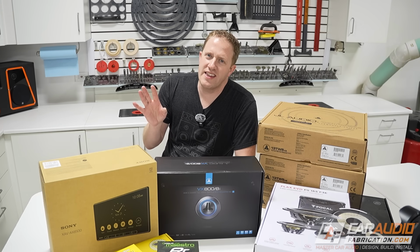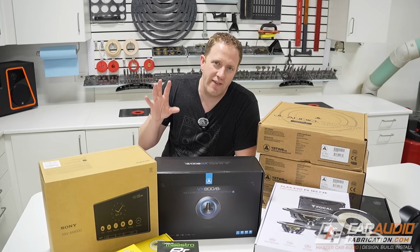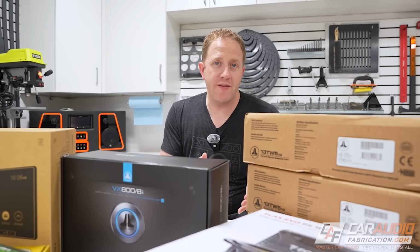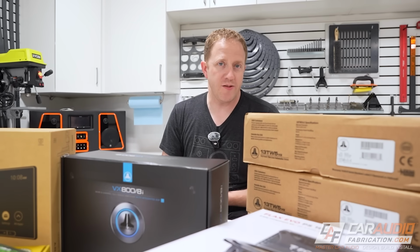Now, also, like I mentioned in the intro of the video, we want to do an amplifier that has a digital signal processor built in. This is going to allow me to save some space on the amplifier rack itself, along with, of course, all the advantages that come with doing a digital signal processor. We're going to be able to fully tune the full car audio system.